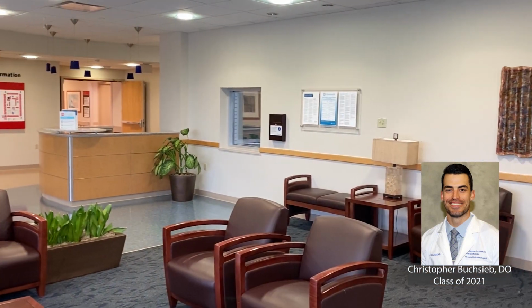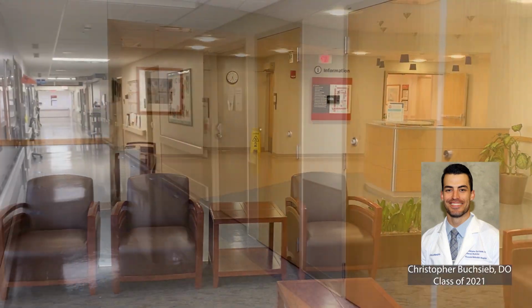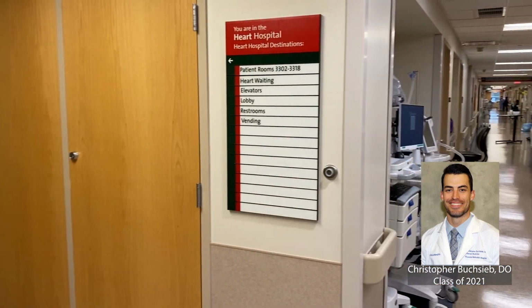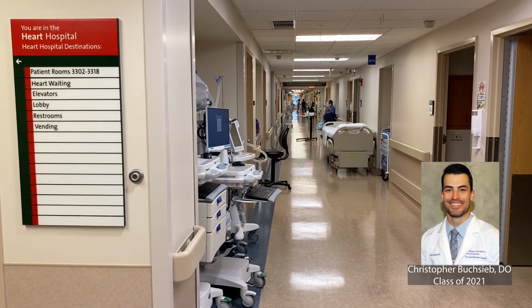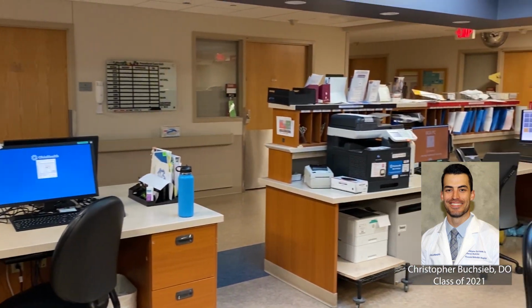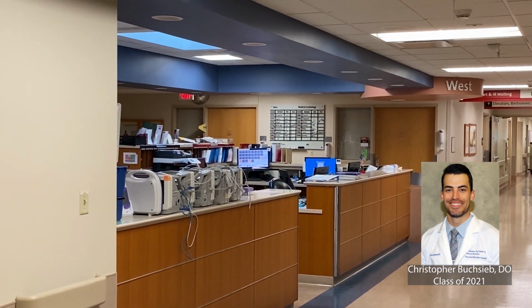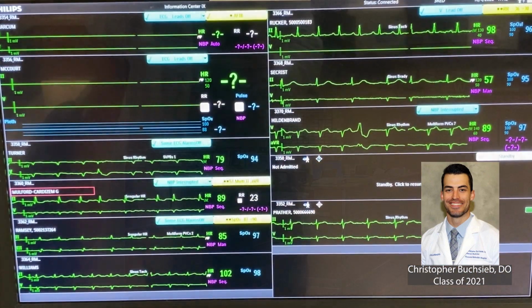The McConnell Heart Hospital is also home to several outpatient facilities, including our atrial fibrillation, structural heart disease, and advanced heart failure clinics. The 6-story tower houses several diagnostic and interventional facilities, including our cardiac catheterization labs, electrophysiology labs, as well as our cardiac imaging and stress labs.